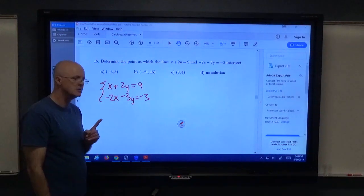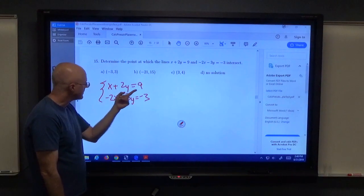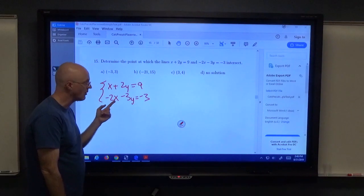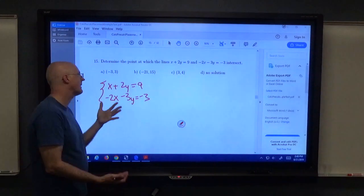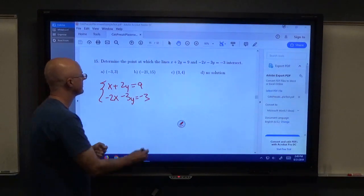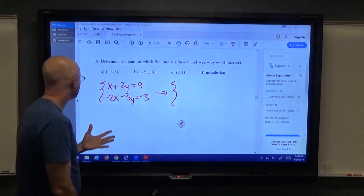One's called substitution. I could, for example, solve this equation for x. In terms of y, x would be 9 minus 2y. Then I could replace the x there with 9 minus 2y and solve for y, and then go back and solve for x. Or I can use what's called elimination. I could, for example, multiply the top equation, everything on the top, by 2.